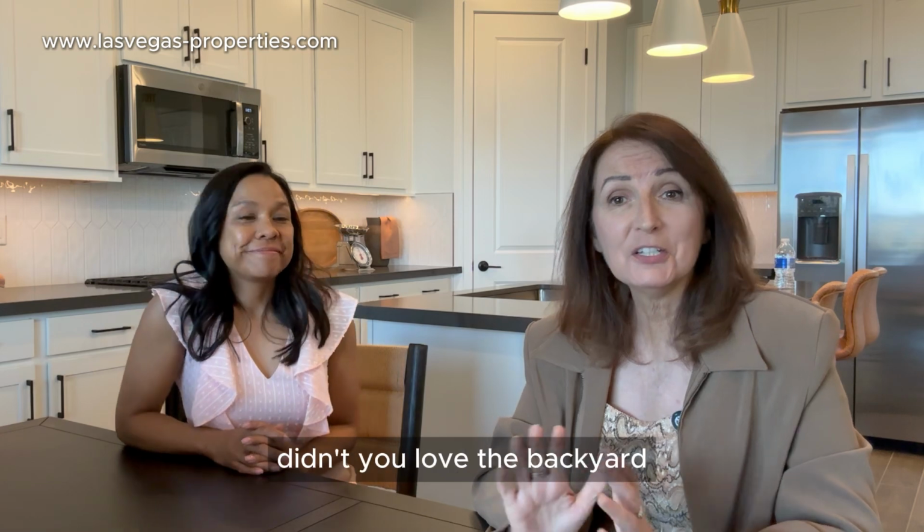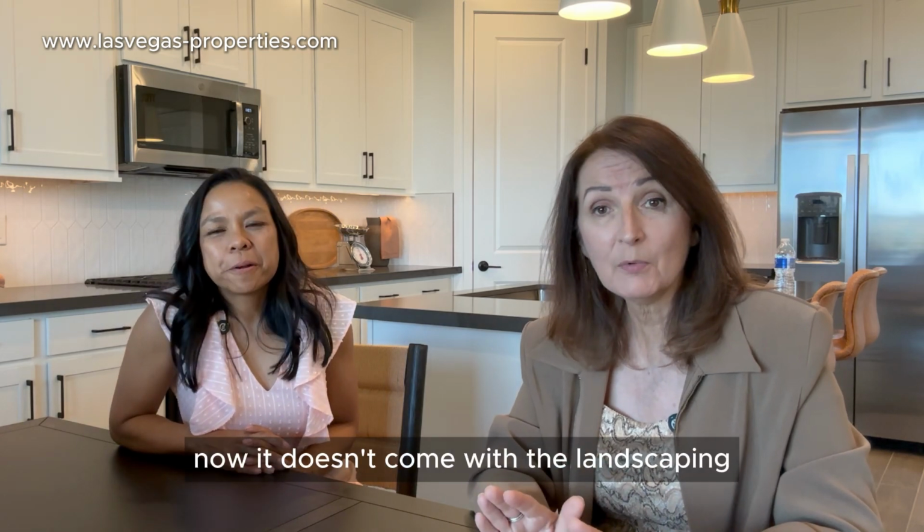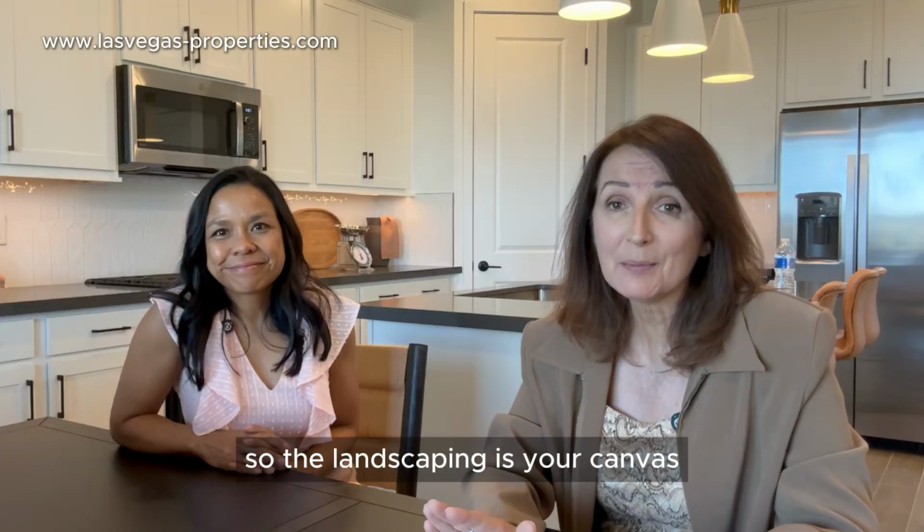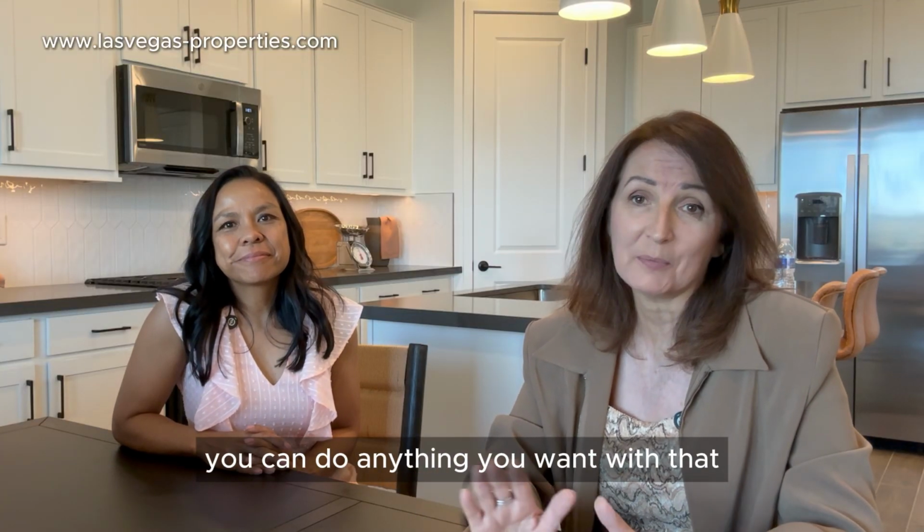Wasn't that a beautiful home? Didn't you love the backyard? Now it doesn't come with the landscaping, but it does come with a covered patio back there. So the landscaping is your canvas. You can do anything you want with that.